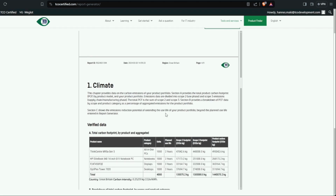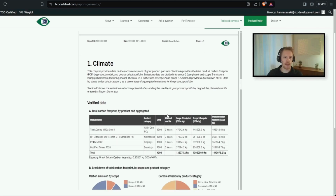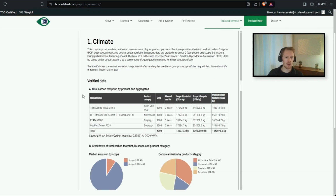So on our next page, we have our first impact area, which is climate. And this chapter provides data on the carbon emissions of your product portfolio. In section A, you can see the total carbon footprint of your product portfolio, but also by each product model. Emissions are divided into scope 2, which is the use phase, and scope 3, which is related to the supply chain and the manufacturing of the products. The product carbon footprint is these two combined.